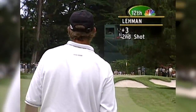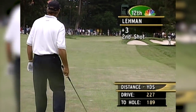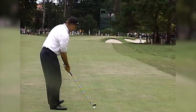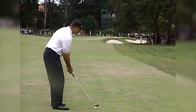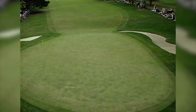Tom Lehman now 169 to the hole, and this hole location, not a good one for Tom. At a time when he needs to be a little more aggressive, he's going to have to look left of this hole. This is a tough one to get at with a right to left shot. This is a 7-iron. Trying to hold it, Roger. He's trying to, Johnny, but this is going at the left side of the green. Just a tough shot for his flight, like you said.